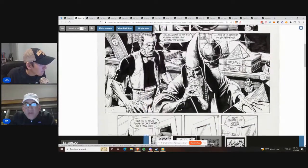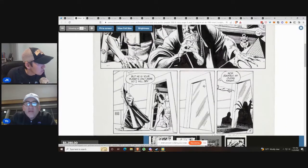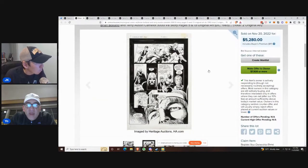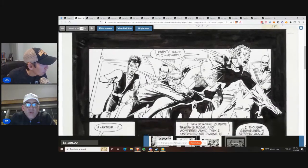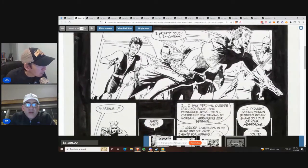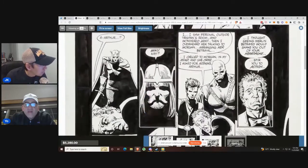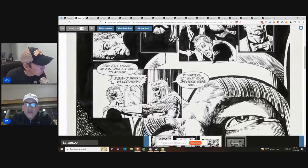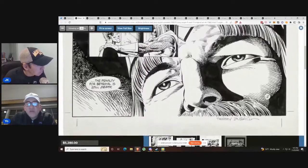This is Terry Austin inking Brian Bolland, and I generally don't like that as much as Bolland inking Bolland, but he did a really good job on that page. This page was kind of a cool moment in the book as well. But because I was saving my coin for something else later, I couldn't really be all that aggressive. This is kind of where they've been selling.